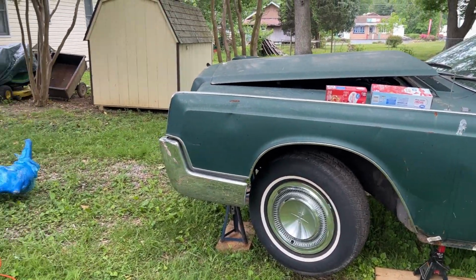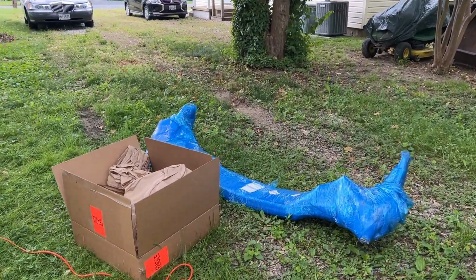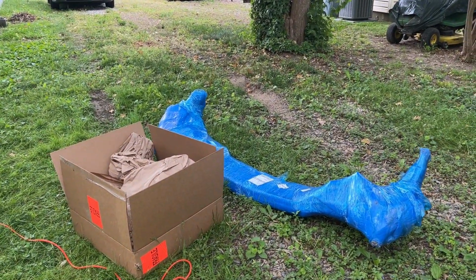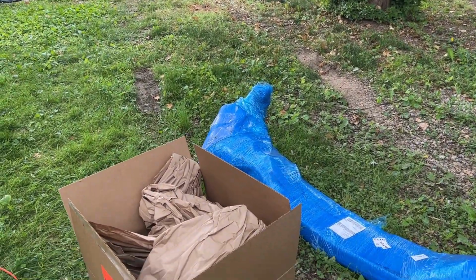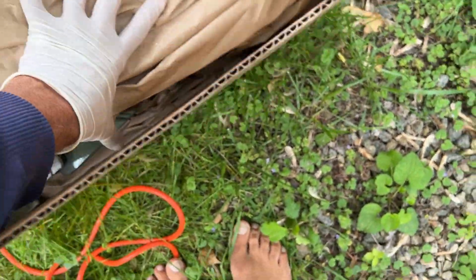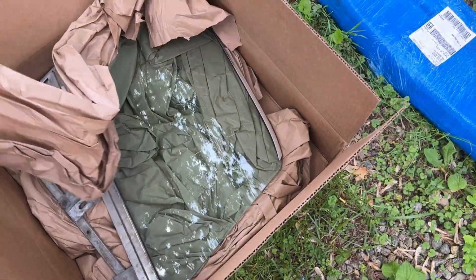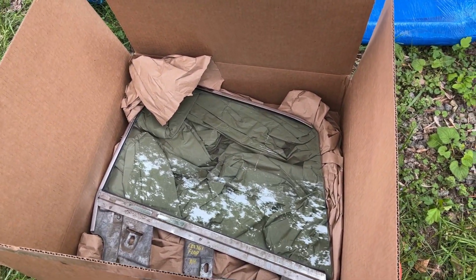I can probably work on top. But I decided to do a short little clip to start today because a couple things showed up, which I'm pretty excited about. They both came from the same place, a yard in Minnesota. One of them, in this box, is my right front passenger window. So it's in real nice condition.